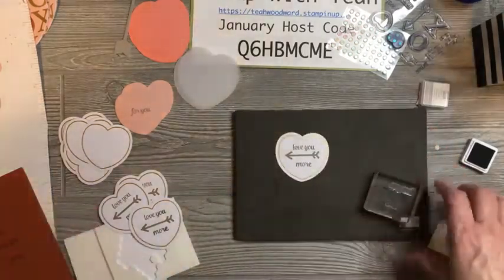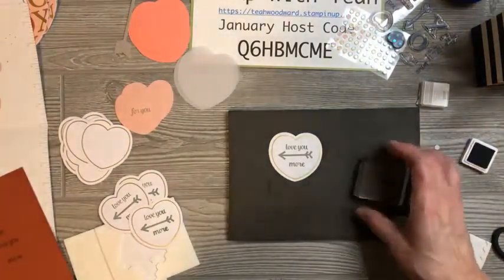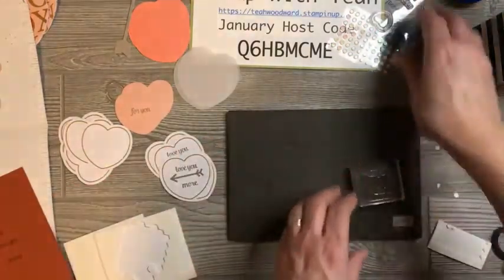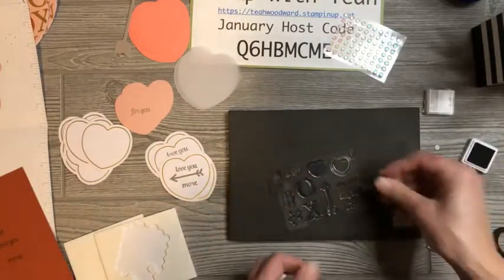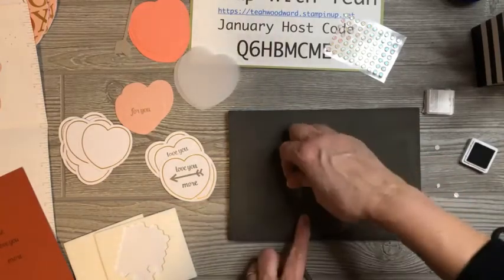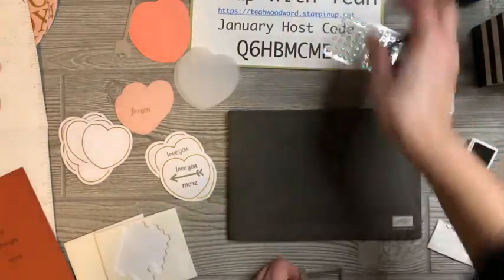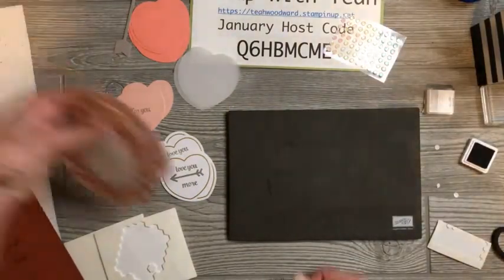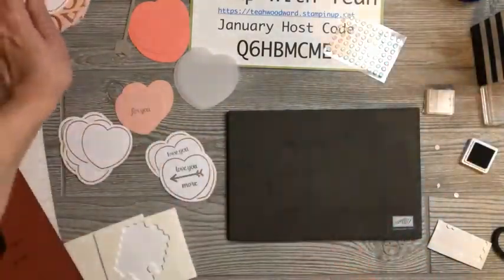All right, gonna clean this off. Set those to one side. Put my stamps back on my stamp sheet. All right, set that aside. And you know, I just realized that on these cards, I forgot to add the embellishments. So when I add the embellishments to these, I will do those at the same time.